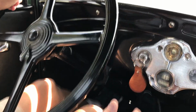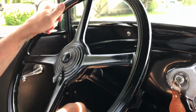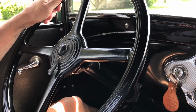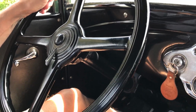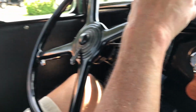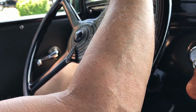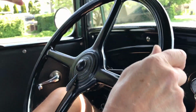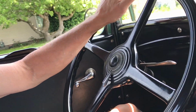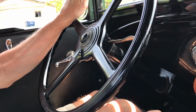Neutral. Start her up. Clutch in. First. Make sure no one's there. Give them a signal. Yeah. Is that first? Didn't sound like it, did it? Get up a second. Where's first?